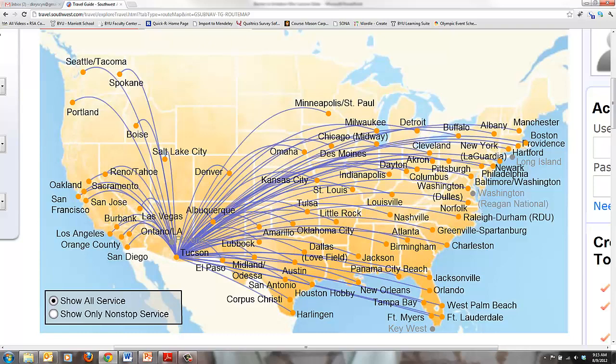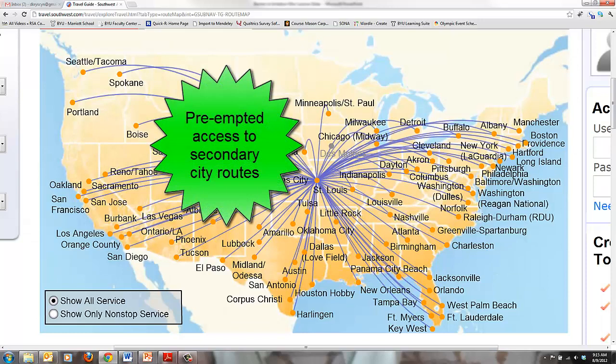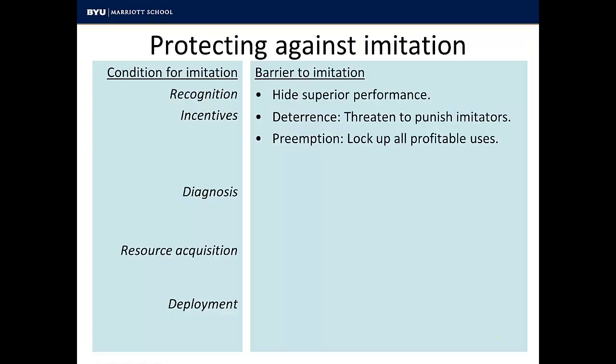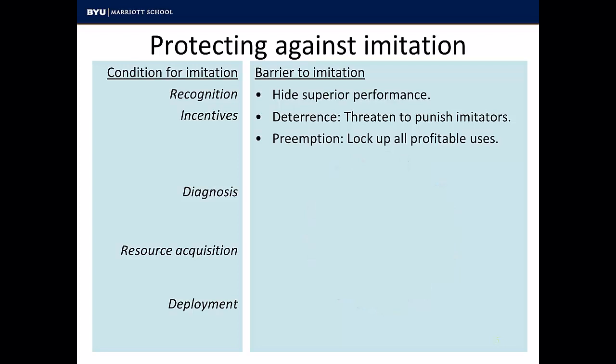First of all, Southwest has locked up service at just about all of the secondary cities you can imagine, small cities or large cities with small airports. These are small markets with just enough business to support only one nonstop flight between cities. So they've basically preempted all of the possible secondary city routes. Closely related to locking up these markets, Southwest also uses a form of deterrence by keeping prices very low for these routes. Nobody's going to follow Southwest into these markets because the margins are already so slim. Thus, Southwest effectively locked up the potential cities that support their business models while setting prices low enough to deter competition.